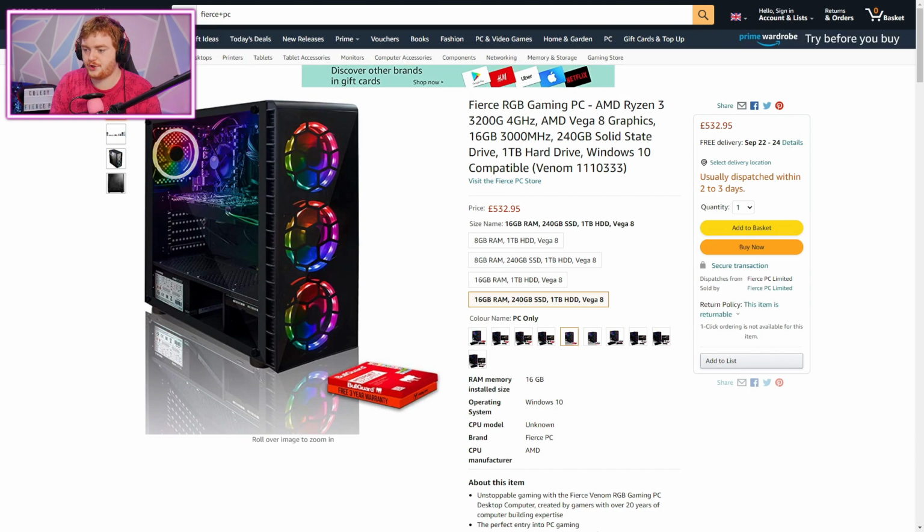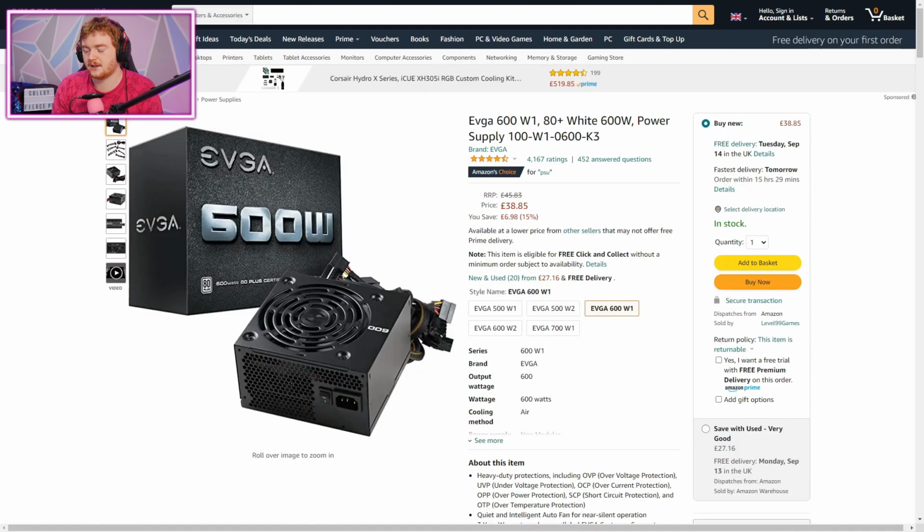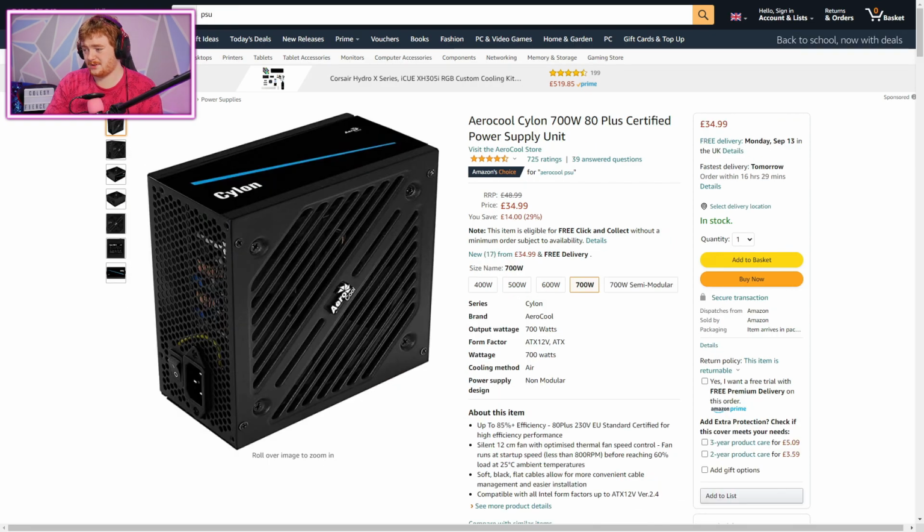Just something that I figured I should mention, because I'm talking about these power supplies not particularly being as big. If you were to buy one of these PCs with the 450 or the 500 watt power supply, and you were looking to add a graphics card that maybe needed more power than that, then looking at the prices of some power supplies on Amazon, this EVGA 600 watt or this Aerocool 700 watt, these were kind of the cheapest decent power supplies that I could find. They're an extra £35 roughly, £40. So just bear that in mind when you're buying one of these PCs.